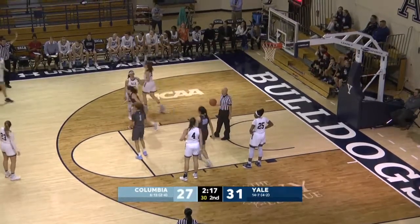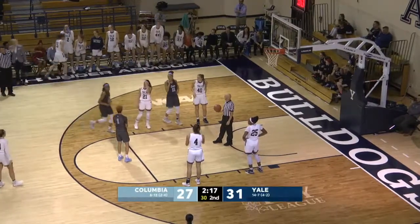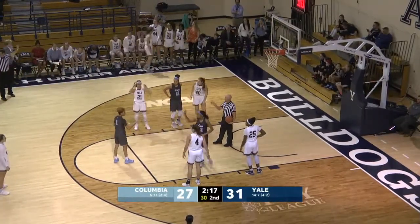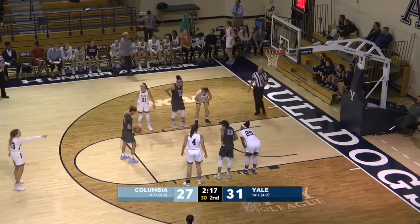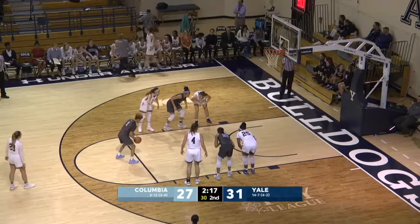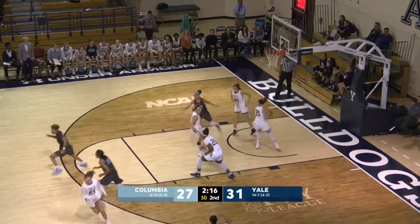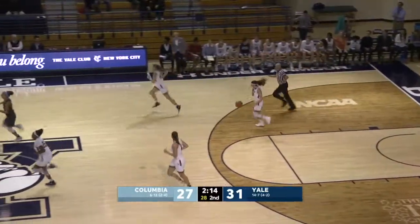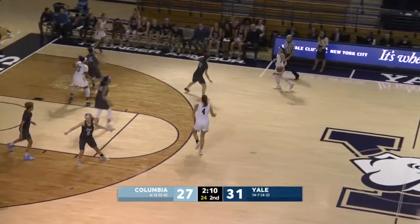Yeah, they've been caught reaching a couple times, kind of hinging forward with their upper body, letting their arms fall down. You want to play that hands-up defense where you're in one straight vertical line. Clemmons, a 61% free throw shooter this season. Janiya goes 1-for-2 at the line there. 2:10 to go in the first half.